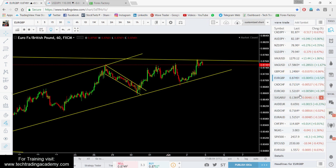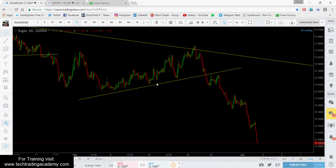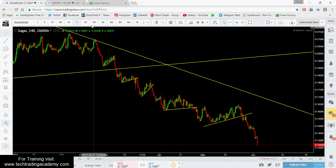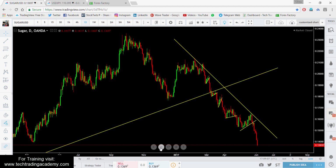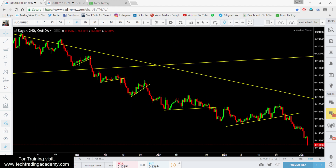Cat chief is not ready to do anything. Eurocat is not ready to do anything. Sugar is just falling aggressively. It is not stopping. If you fellows remember where we were following sugar, it is not stopping.